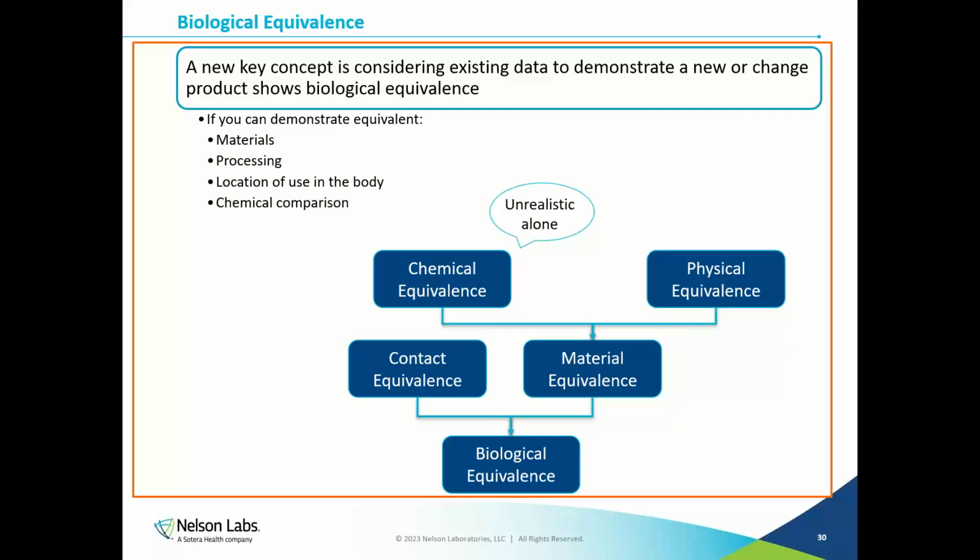Even if you run E&L on a device from the same lot, there are going to be discrepancies in the amounts of chemicals coming off. So what is chemical equivalence? Really what we care about, though, is biological equivalence. Does that device pose an increased risk to the patient compared to the other device?